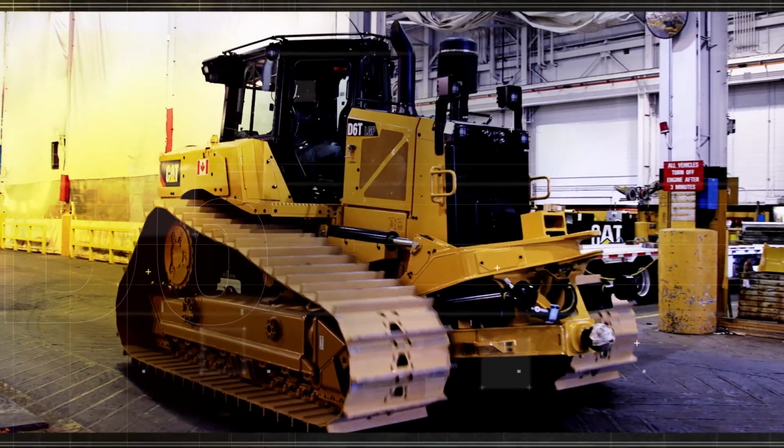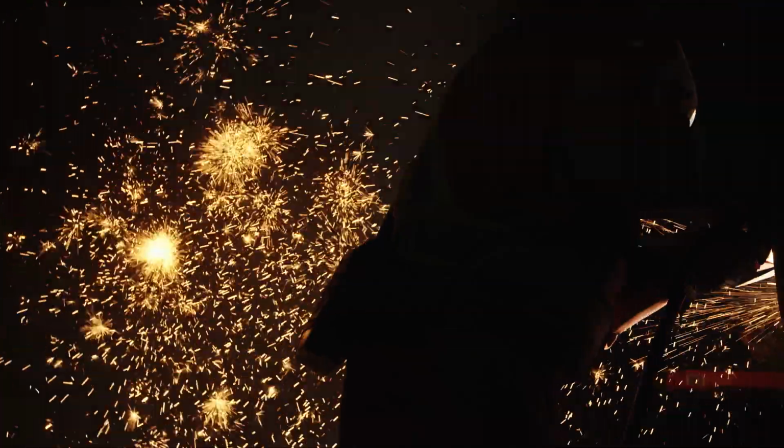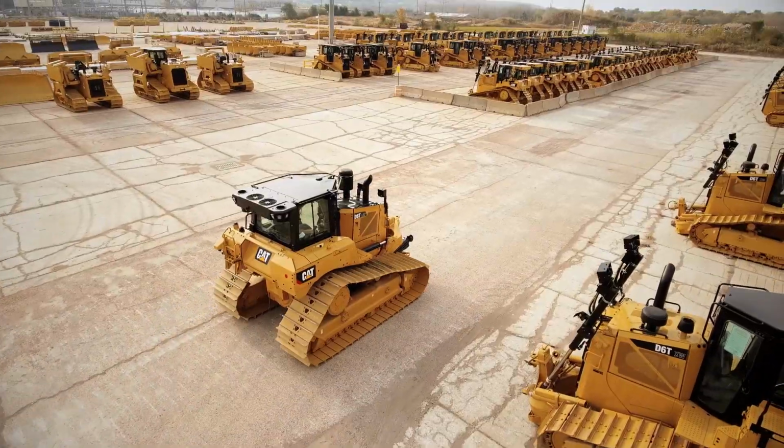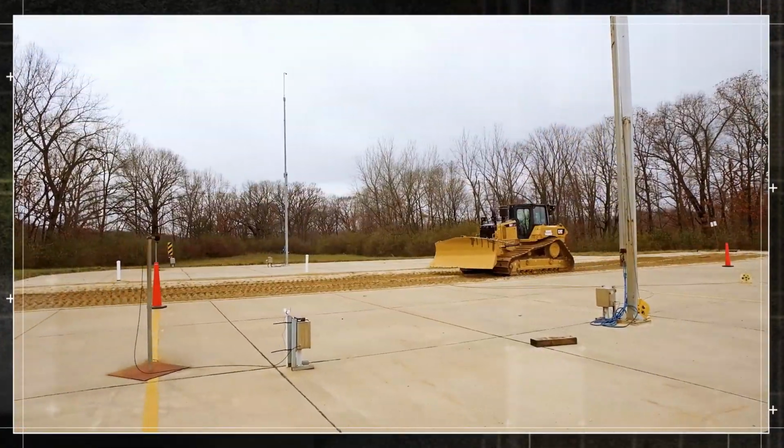The Cat D6, the next generation of Cat Dozer. The cutting-edge redesign poised to revolutionize the bulldozer market. But first, it's got to prove it can live up to the high standards of Cat customers.